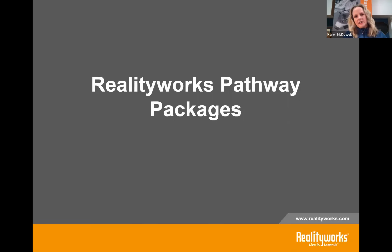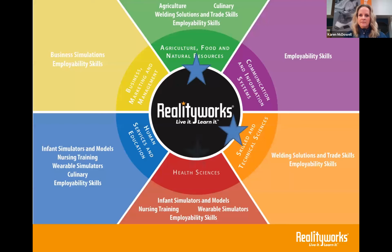First on our agenda is the Realityworks pathway packages. So I'm going to go through these pretty quick, so jot down any questions that I can answer later. Just kind of a quick overview. We have something at Realityworks to support each pathway with our employability skills program, which is really the center of that target. That's going to be all your soft skills and workforce skills.